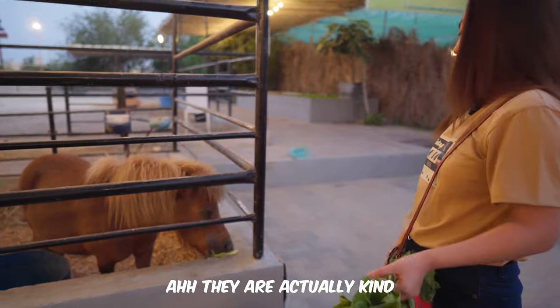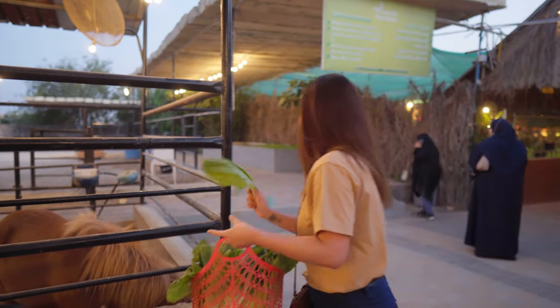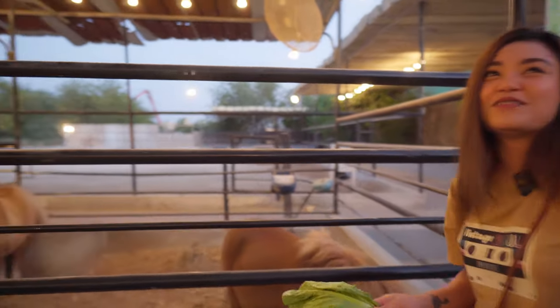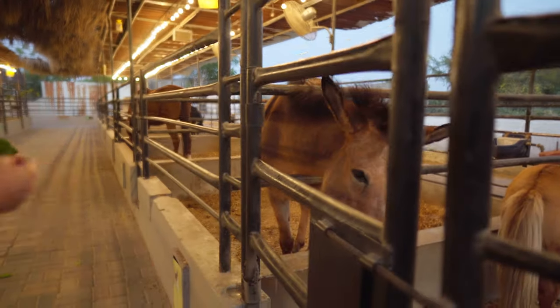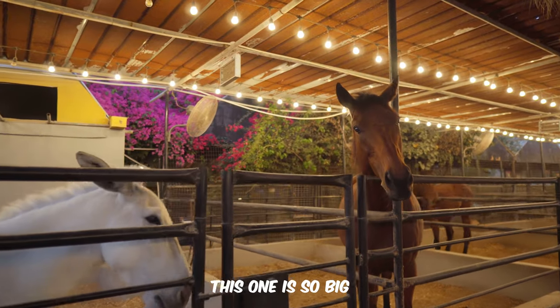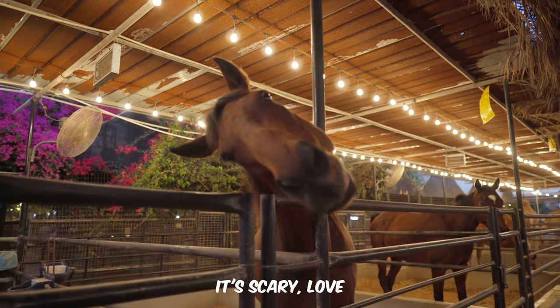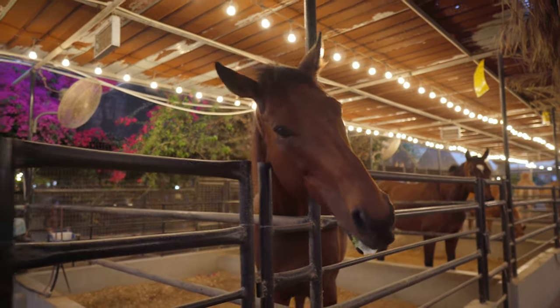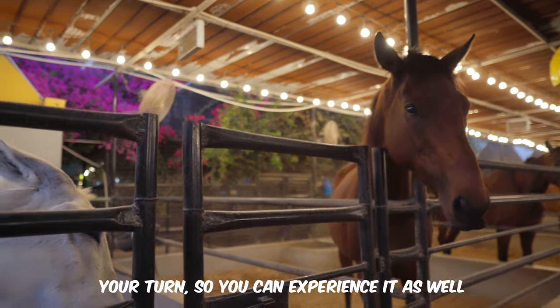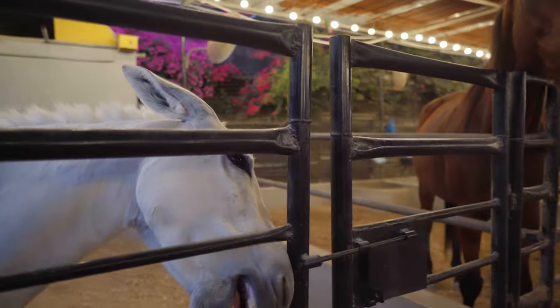Ay, bait naman pala siya. Sabi ko sa inyo. Baba, horses. Oh, laki nito, oh. Look at that. Uy, laki yun! Wow, nakakatakot siya, mahal. Wow. Experience mo.